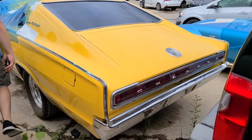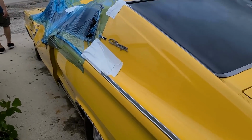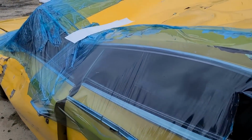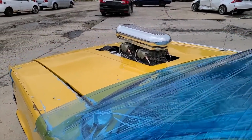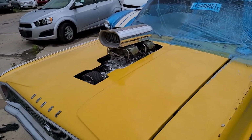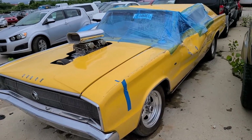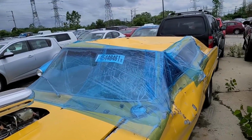Whoa, whoa, whoa. We were about to leave. Are you kidding me? No. What happened to this Charger? Get out of here. Are you serious? Look at this. Gigantic root-style blower on a yellow Charger that it looks to have had a tree fall on it.